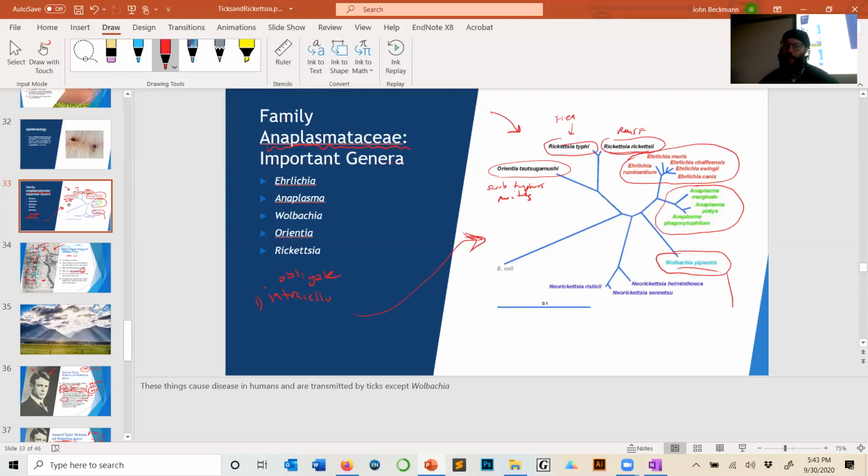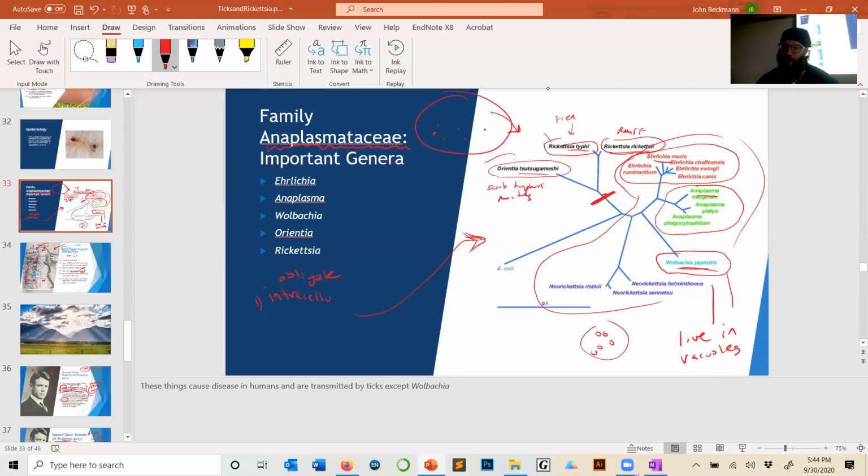The other thing that's worth pointing out about the biology of these bacteria is if you look at this tree, there's this branch which has Rickettsia and Orientia. And these other branches are different, okay? Ehrlichia, Anaplasma, and Wolbachia live in vacuoles. So in cells, they live inside of a vacuole. And Orientia and Rickettsia are different. If this is the cell, they live directly in the cytoplasm.